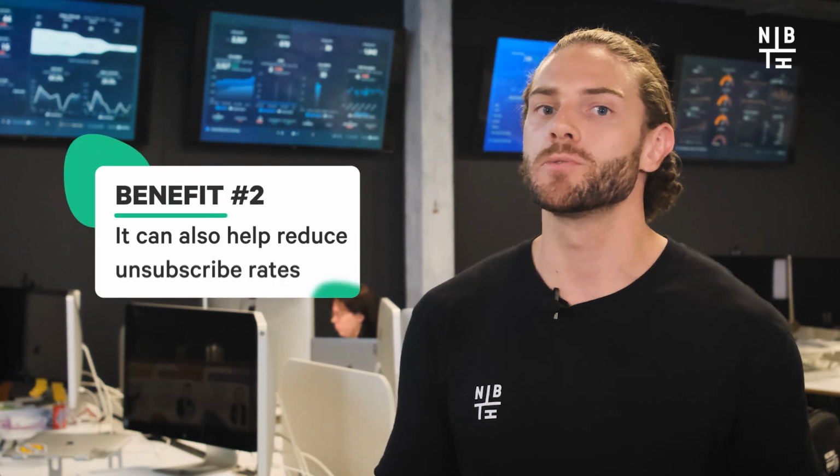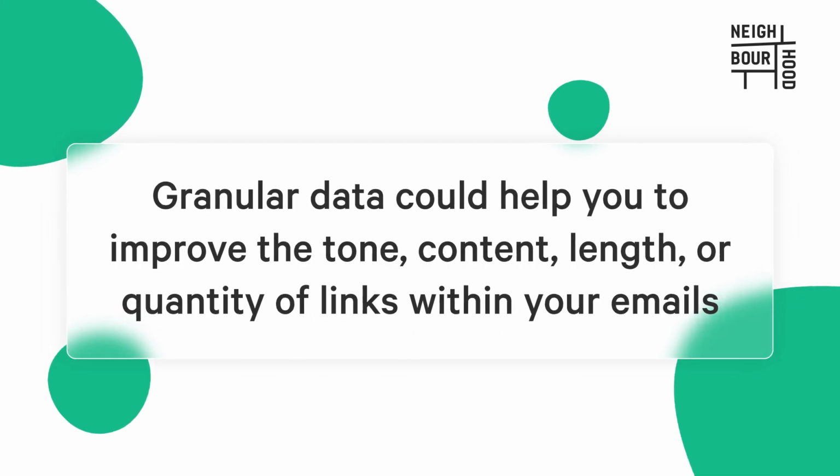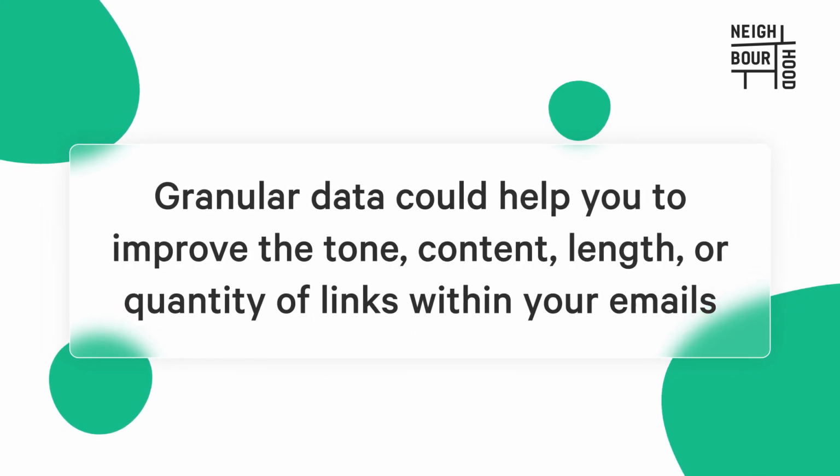It can also help to reduce unsubscribe rates. By collecting data on these unsubscribe rates, you can harness that to improve your marketing strategies. For example, granular data could help you to improve the tone, content, length, or quantity of links within an email.